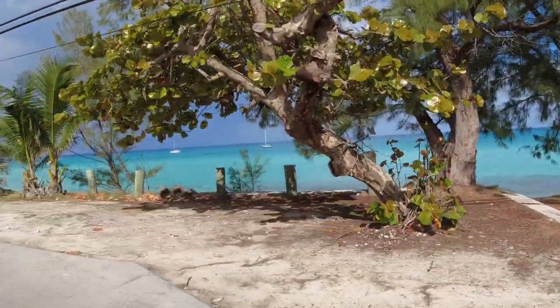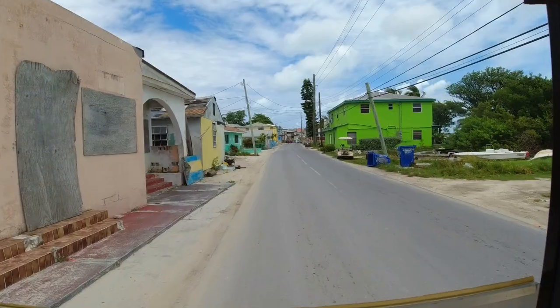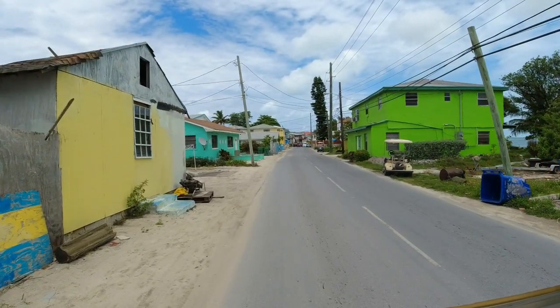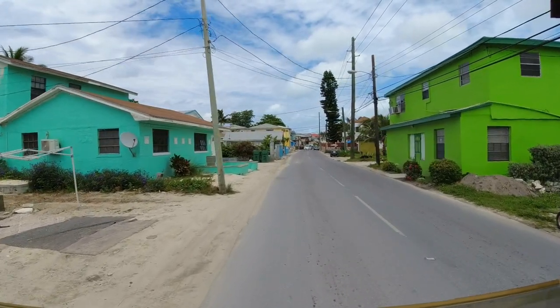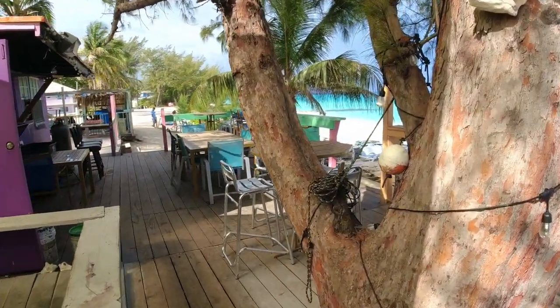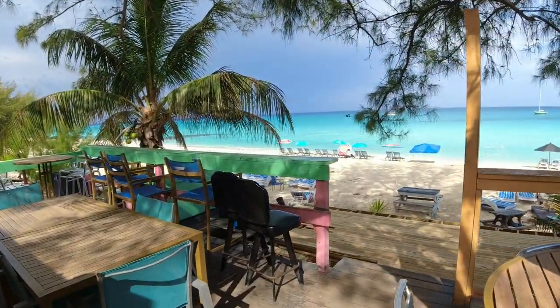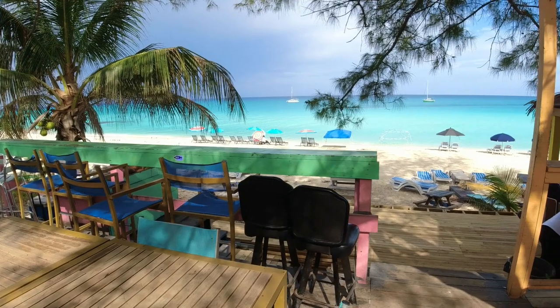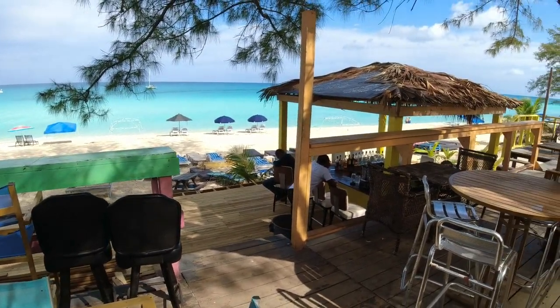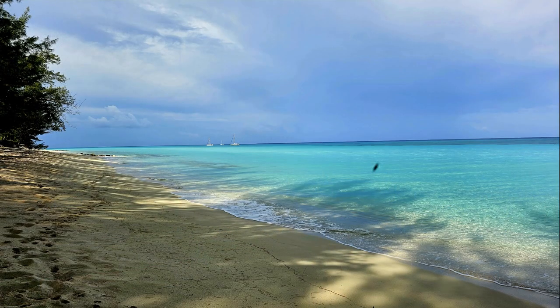But look at some of these beaches. They are just spectacular, a must-see. And remember, bring your bug spray. And I tell you, when you're on the far part of the island, Radio Beach has a little beach bar there that I could have spent all day at. Look at some of these views here overlooking that turquoise blue water. It's just spectacular. These pictures don't do it justice. You gotta see it in person.